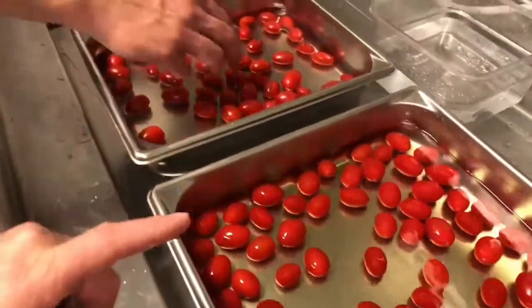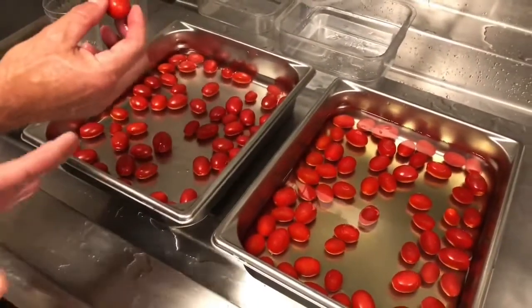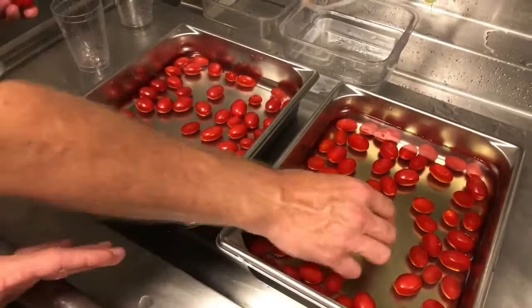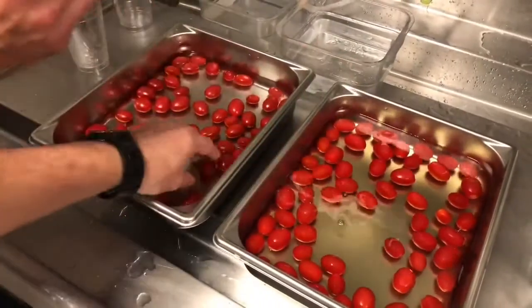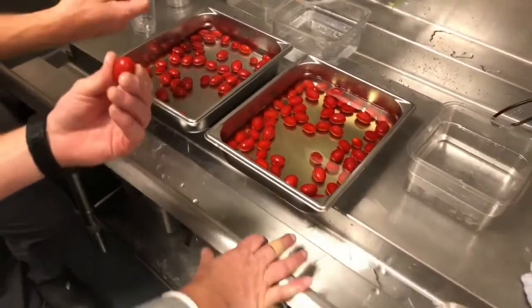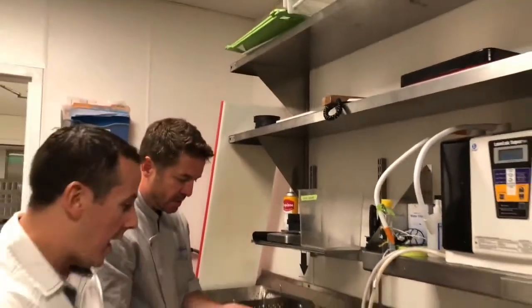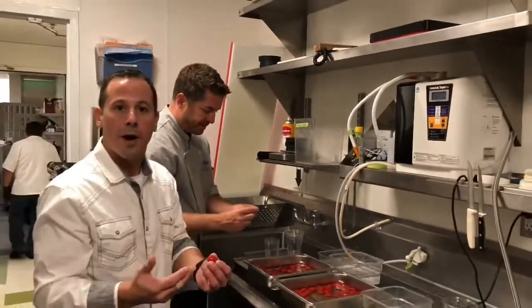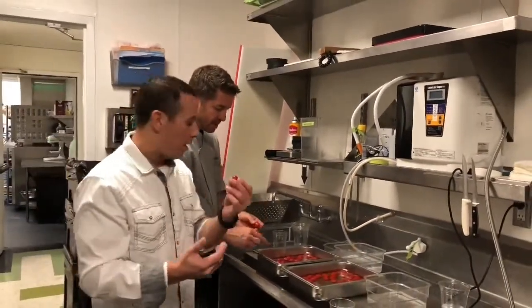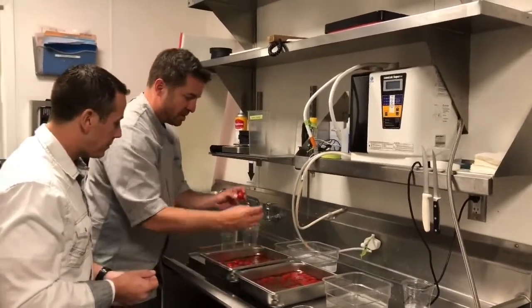And one thing that we don't realize is that tap water has chlorine, it has fluoride, it has over 200 chemicals in it, and these tomatoes are porous, just like human skin. So they're actually absorbing all the chemicals in our tap water. So if you're buying good organic produce and it's coming into contact with tap water, you are still putting all of these chemicals into your produce.